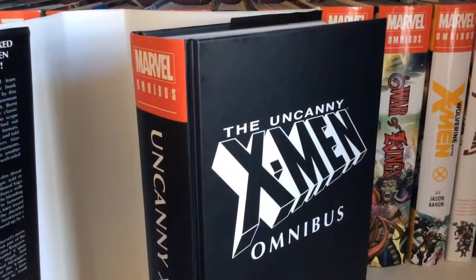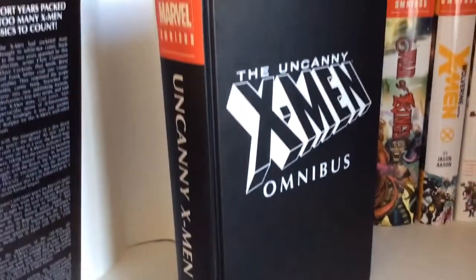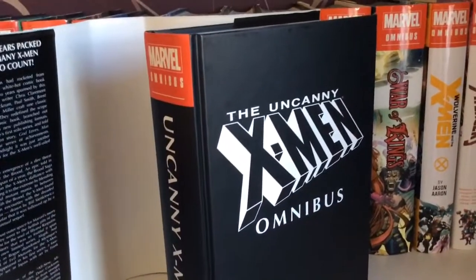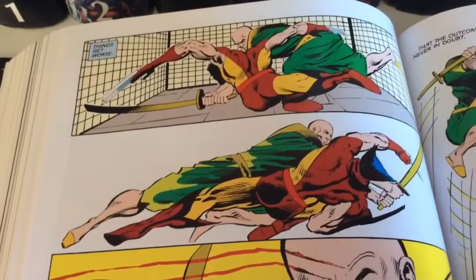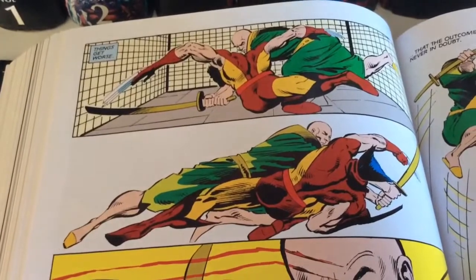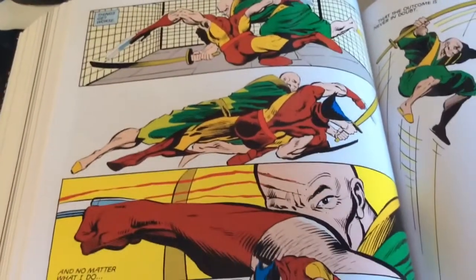And as you can tell, the front and the side underneath the dust cover is the same as the previous 3 omnibuses we have. And one of my highlights is not the fan favorite Days of Future Past or the Dark Phoenix Saga, which are pretty epic stories in themselves and true classics.